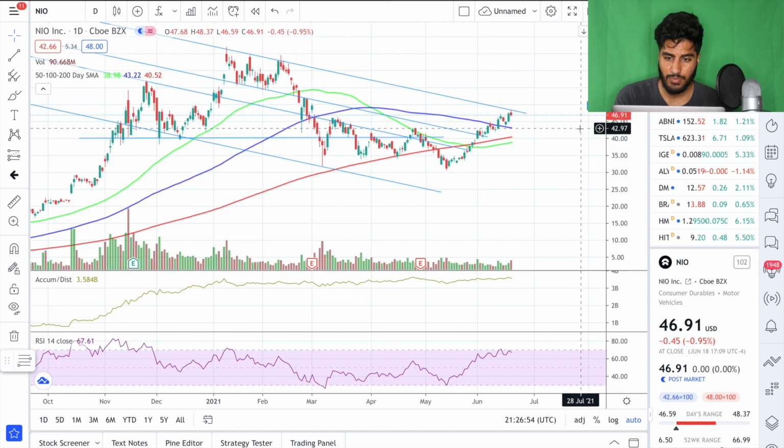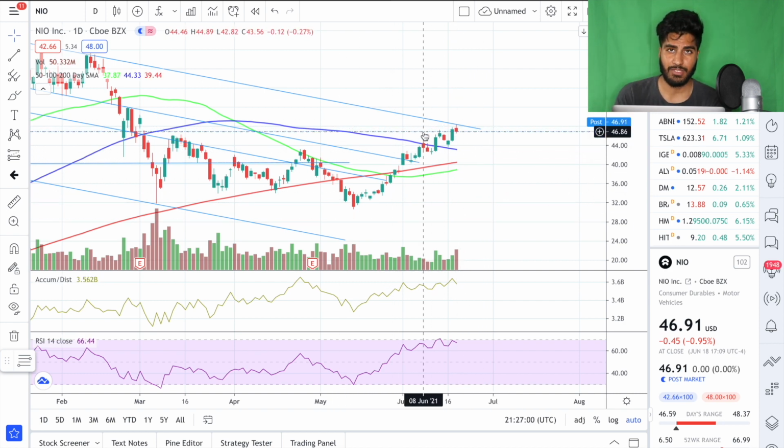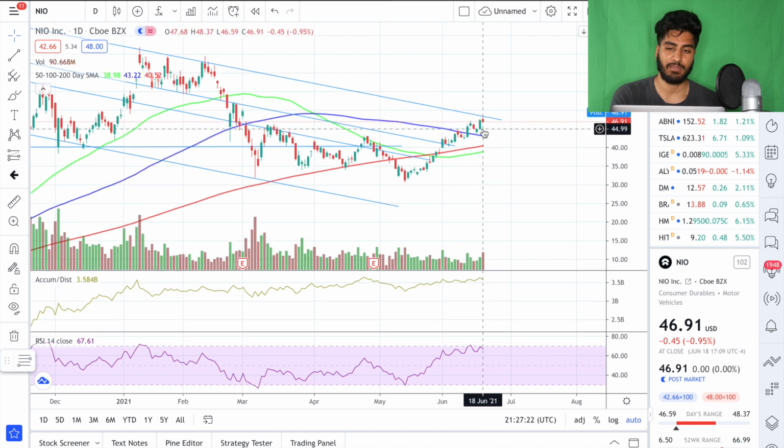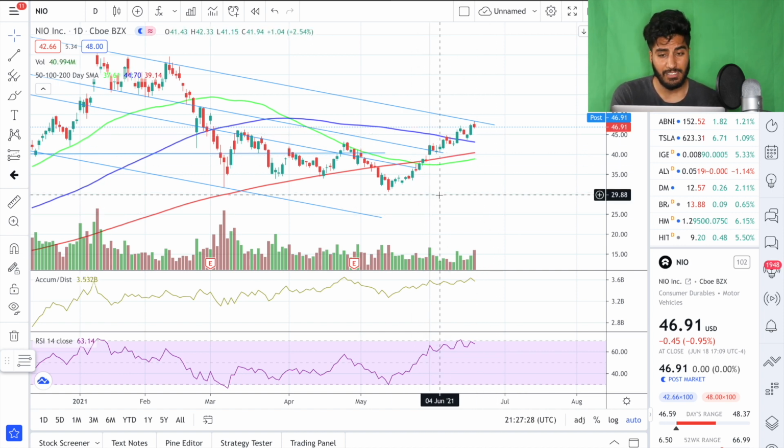But right now we are getting to a point where all of our SMAs are getting very close together, and when you get this type of action with your SMAs, this is like a spring ready to coil, and usually when that happens the price action either explodes to the upside or it explodes to the downside. And so if I'm looking at the price action above all of our SMAs, our 50 SMA looks like it's starting to curl back up, and so that would be a very bullish sign overall for NIO.